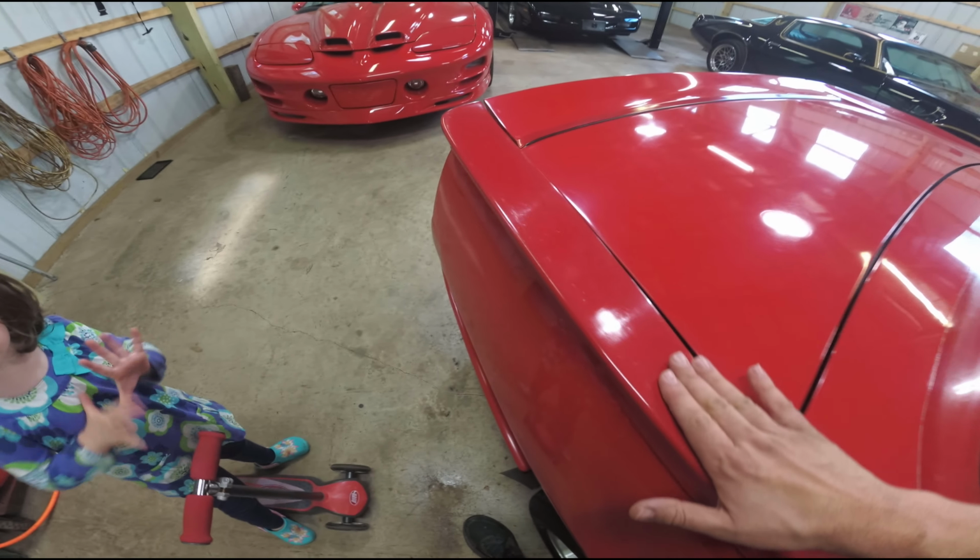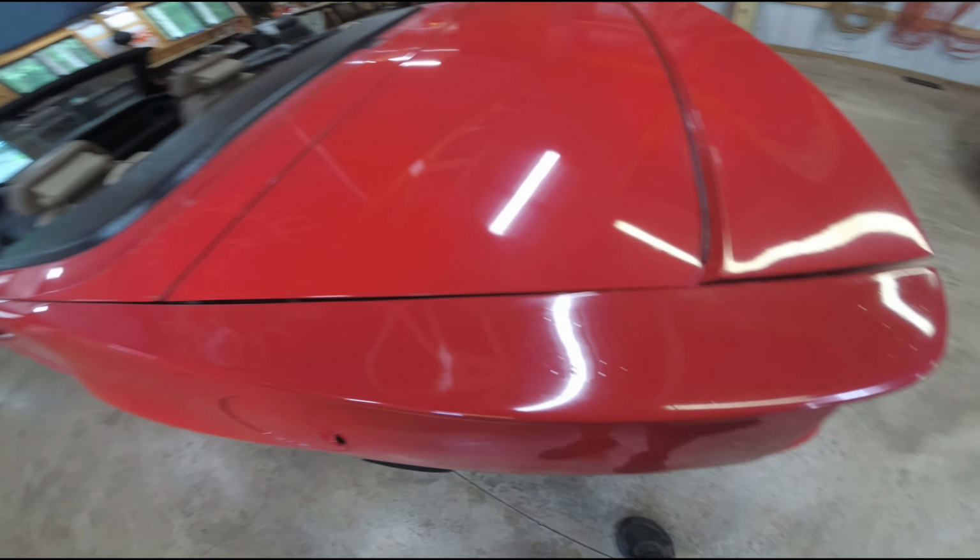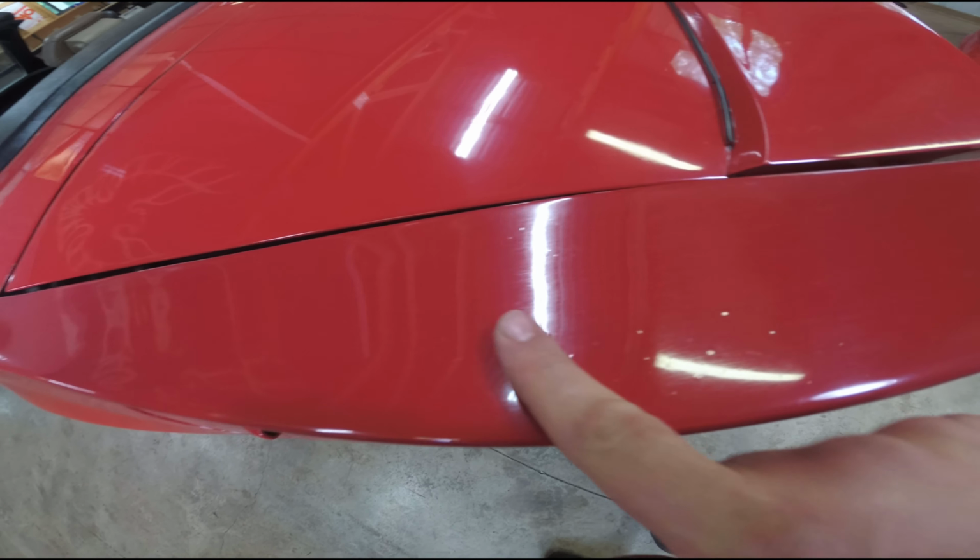I did notice some pock marks too here from the fiberglass. Right here they are. You can see them there.